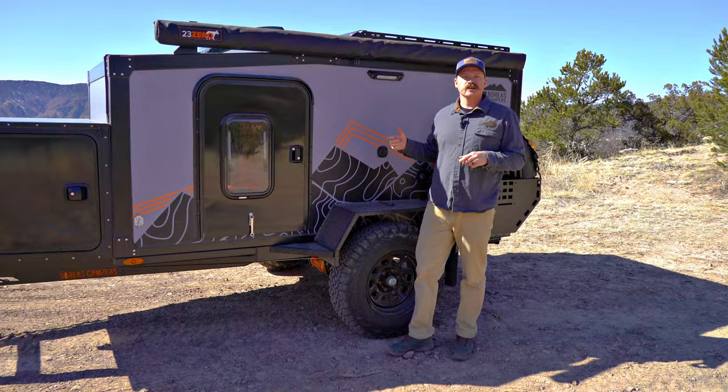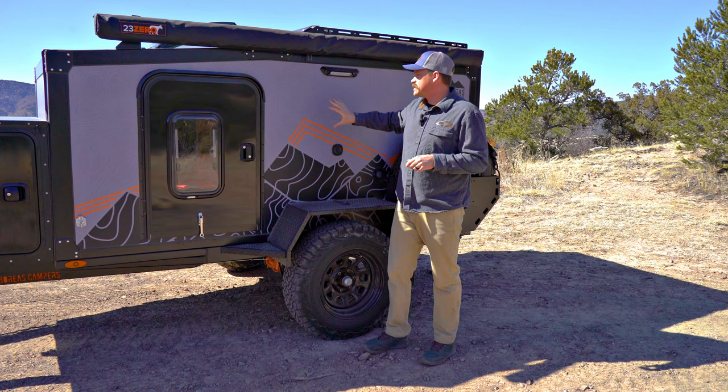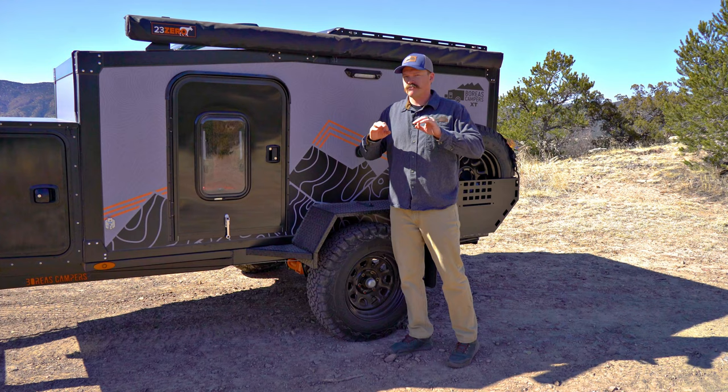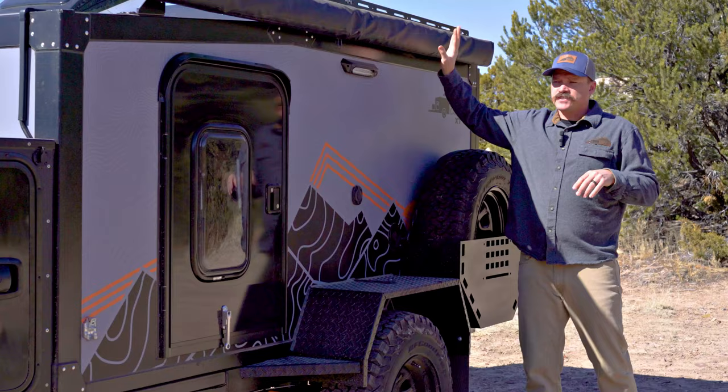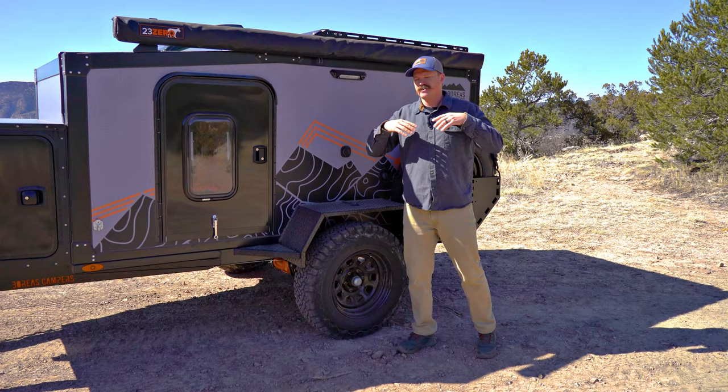Moving along to the driver's side of the camper here, we have our aluminum exoskeleton and our insulated composite panels. No wood in this camper whatsoever, so nothing to rot, mold, or mildew. You've got your 8x8 awning here. This is, again, standard. You can add that room enclosure here so you can have a fully enclosed system that attaches right to the cabin of your camper. It's great. We sleep our dogs out there. It's a great place to change.